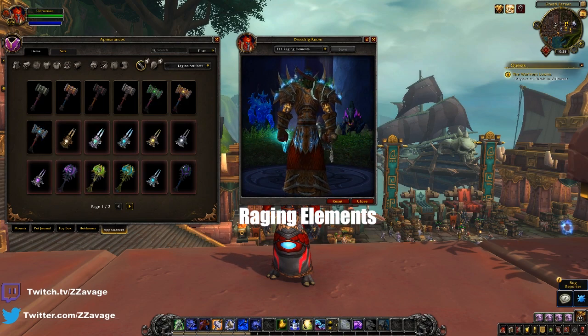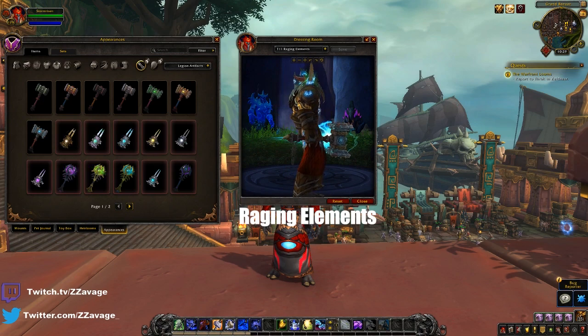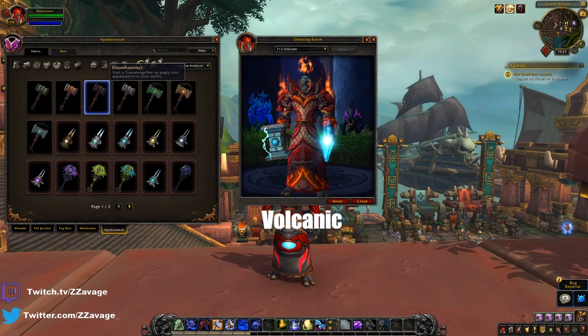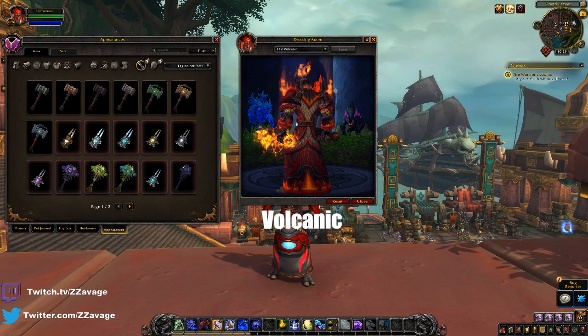T11 Raging Elements set. Looks really solid all around. I think the model for Zandalari is fairly representative of Night Elves, and that's one of the reasons why things look so decent. It's just your overall design is a little bit different.